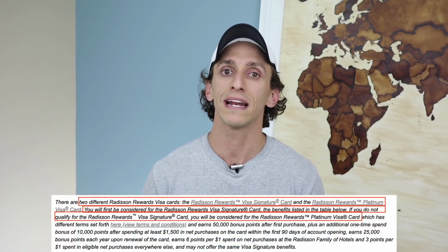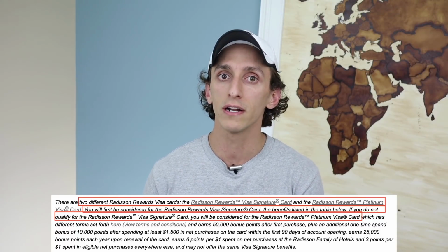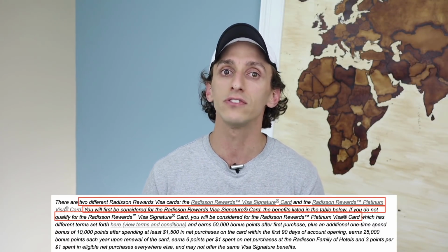Now, before we even get going on this review, I think it's important to know that US Bank actually offers two different versions of the Radisson card when you apply for the Radisson Premier credit card. And there are some pretty big differences between these two options. Based on US Bank's application, the two different versions of the Radisson Visa credit card are the Radisson Rewards Premier credit card and the Radisson Platinum Visa credit card.